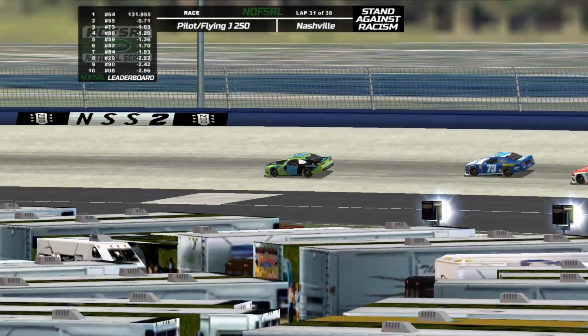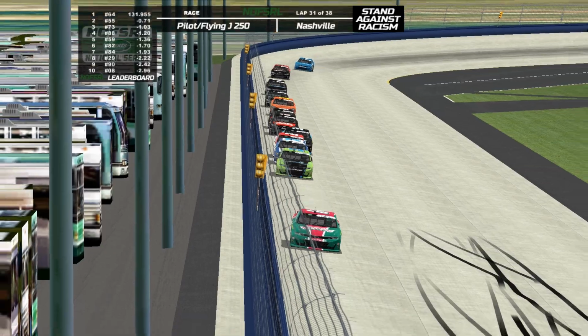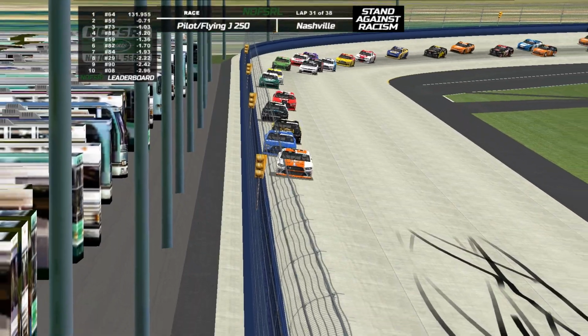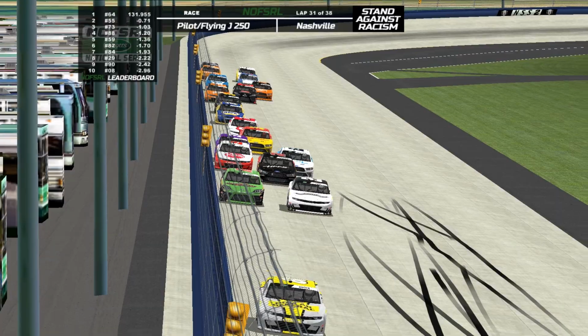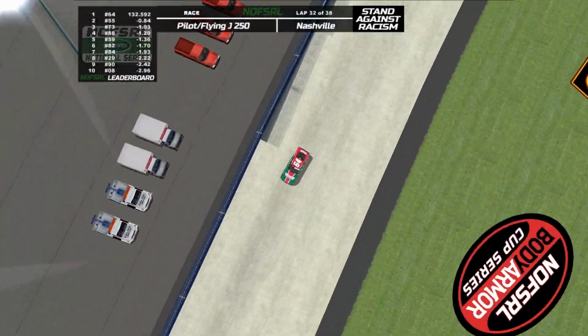O'Neill pulling away from Alexander. Will we see anybody make the dive to the pit road this time by? Does not look like it. Wait and see through the rest of the field here on lap 31. No, not seeing anybody come down this time.